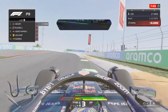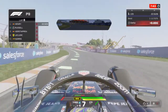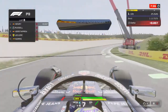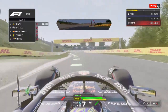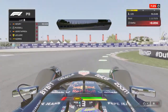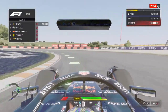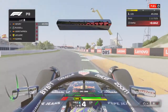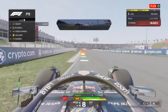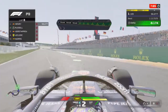We brought him back to the top. I'm gonna do one more lap to even it out and then head back into the pits again. Or I don't even know if I have enough time to even do another lap. So I might head back into the pits now and do the other race program.